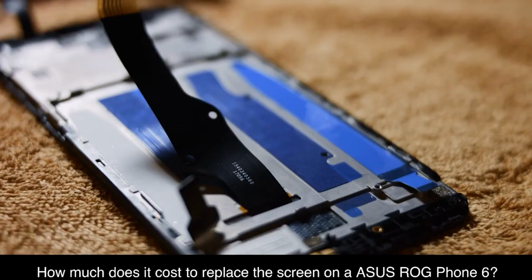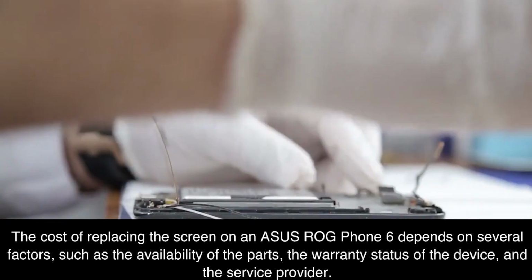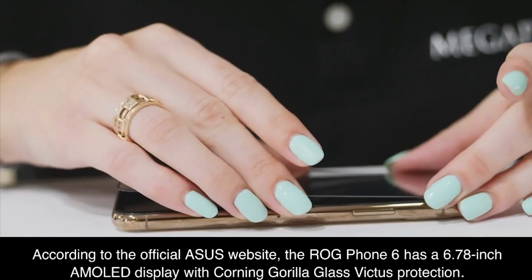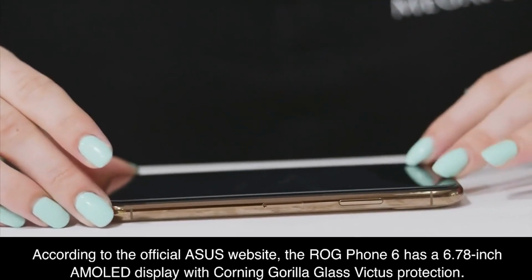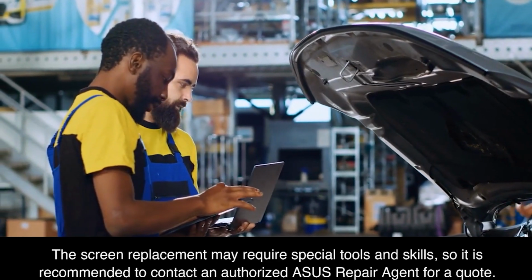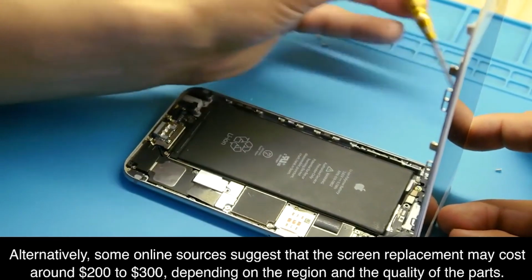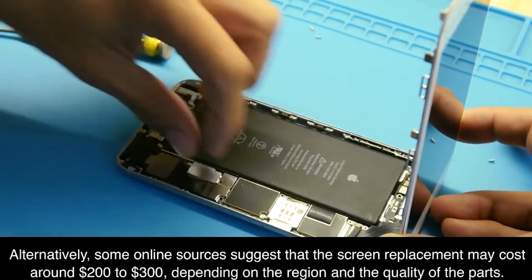How much does it cost to replace the screen on an ASUS ROG Phone 6? The cost of replacing the screen on an ASUS ROG Phone 6 depends on several factors, such as the availability of the parts, the warranty status of the device, and the service provider. According to the official ASUS website, the ROG Phone 6 has a 6.78-inch AMOLED display with Corning Gorilla Glass Victus protection. The screen replacement may require special tools and skills, so it is recommended to contact an authorized ASUS repair agent for a quote. Alternatively, some online sources suggest that the screen replacement may cost around $200 to $300, depending on the region and the quality of the parts.